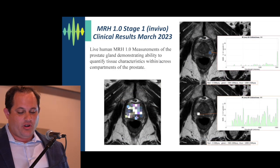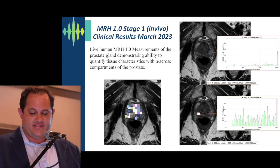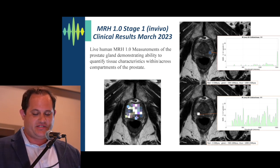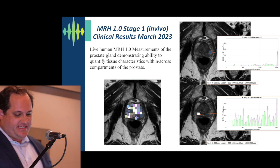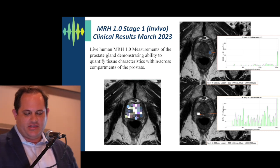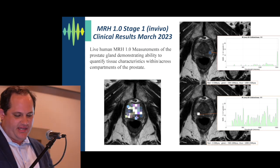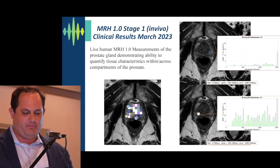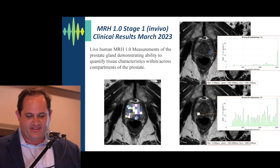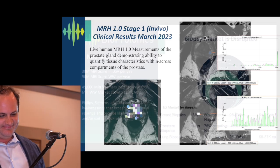We tested this MRH 1.0 on IRB in March with the first live patients and demonstrated clear tissue differentiation in the prostate of different patients. In the slide, you can see each square represents a volume analogous to a biopsy sample that you can see in the color-coded scoring of each volume. In the slide you see here, the MRH spectroscopy, the spectrum, you can see the cancer in blue versus the non-cancer in white.